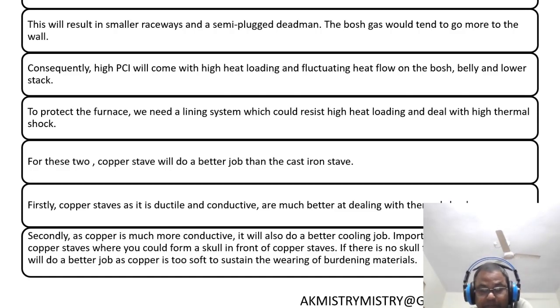The observation that Bosh gas tends to concentrate more towards the wall in a situation of high PCI is very accurate. This phenomenon results in elevated heat loading and fluctuating heat flow on the Bosh, belly and lower stack. To counteract these effects and safeguard the furnace, the choice of lining system becomes paramount. In the debate between cast iron and copper staves, the expert opinion leans towards the superiority of copper staves in handling the challenges posed by high heat loading and thermal shock.